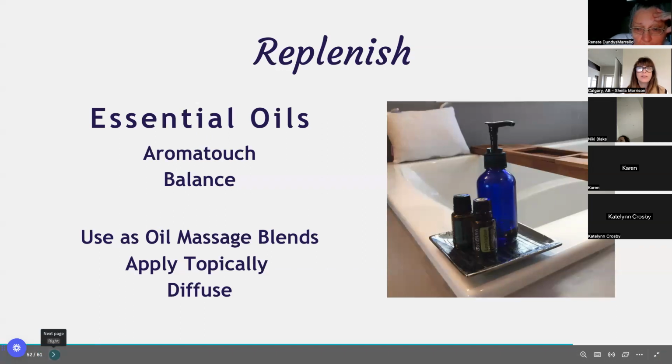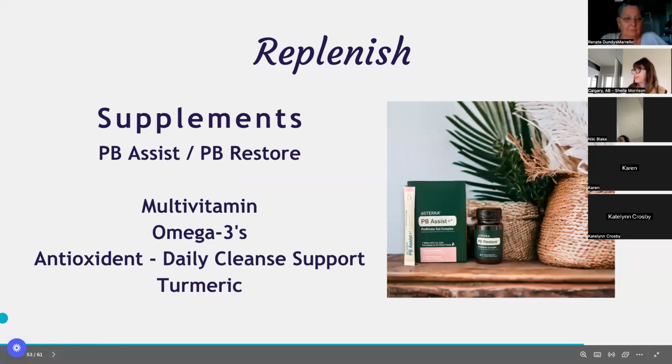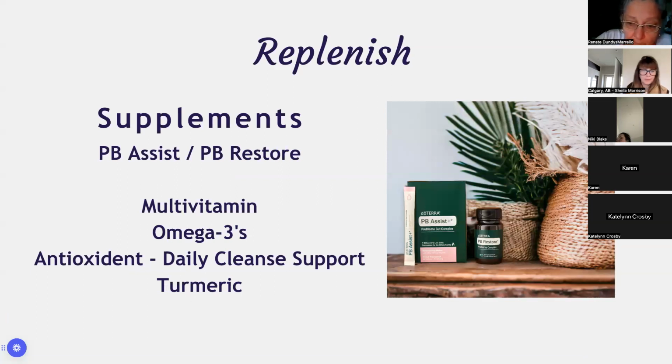Okay. In terms of our supplements for replenishing, we're going to go back to preferencing the PB Assist or the PB Restore. So if you haven't heard yet, doTERRA has totally redone their probiotic, and it is super boosted compared to what it used to be. It used to be good, and now it's back to being super great, because things go back and forth. What we've learned medically changes, and I love that doTERRA didn't give us a bunch of new products this year. They just went back and made a few of ours a lot better. So by the time we're into the replenishing stage of our cleanse, that new version of the Restore should be available for us to purchase.